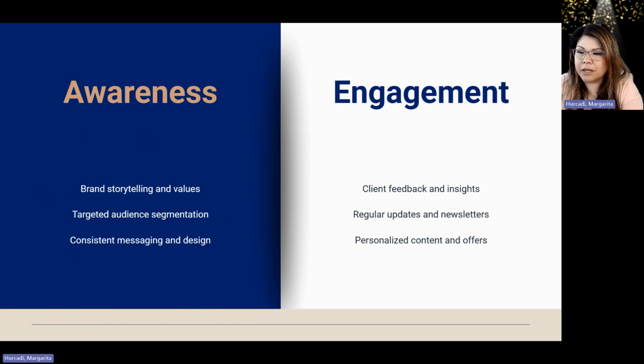and then ensuring that you are consistent with messaging and design by following a template every single time. So it looks the same, it goes with your branding, and it'll just look trustable and credible over time, if trustable is a word. And then it also drives engagement to you. So by doing email newsletters, it encourages client feedback and insights, right?